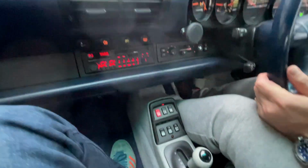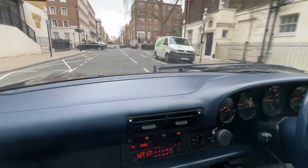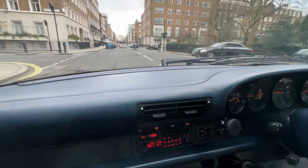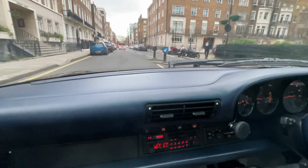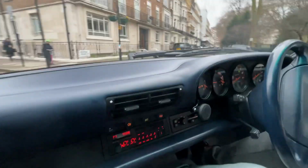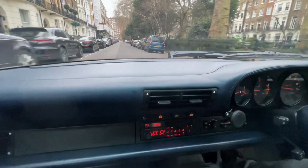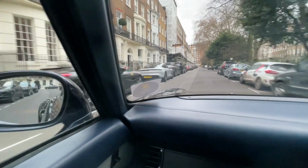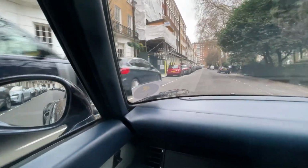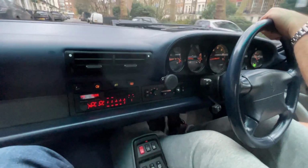Yep, pulls absolutely beautifully. Changes gear smoothly too. And that's probably about the extent of feeling the power that I think we can do. Yeah, it's like all these Porsche 993s, very long gears. It really comes into its own around the speed limit, to be honest, on the highway. No, it drives absolutely beautifully.